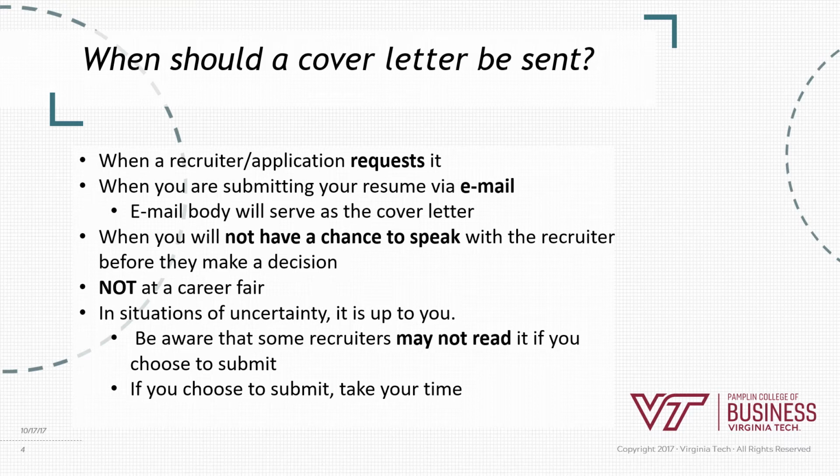Sharing your elevator pitch face-to-face and having a conversation is much more impactful, and the career fair allows you to do this rather than writing a letter.